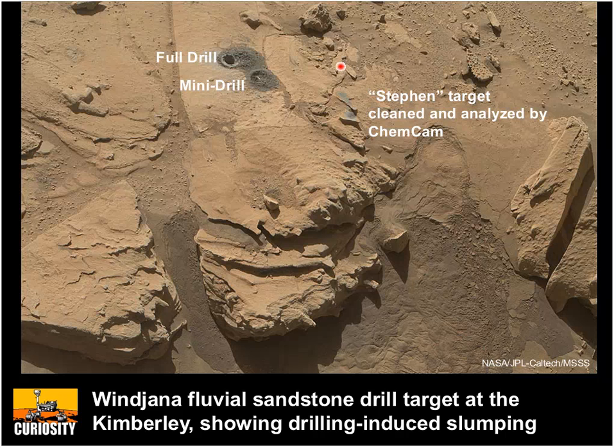We drilled into the fluvial sandstone that we called Windjana. And fluvial just means that it was deposited in a river. And you can see that there are two drill holes here. The sediments are still pretty gray, indicating they may not have been as oxidized as the surface. And you'll see that there are two drill holes.